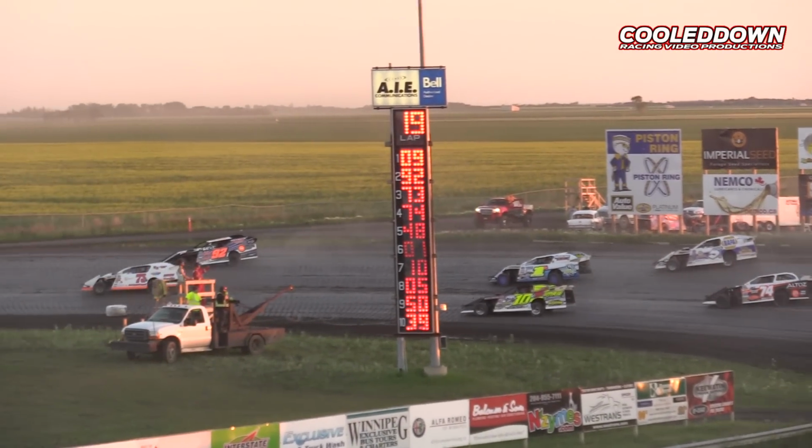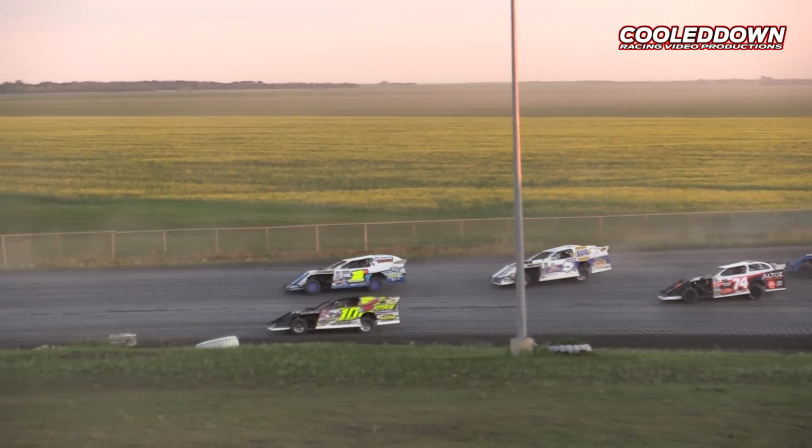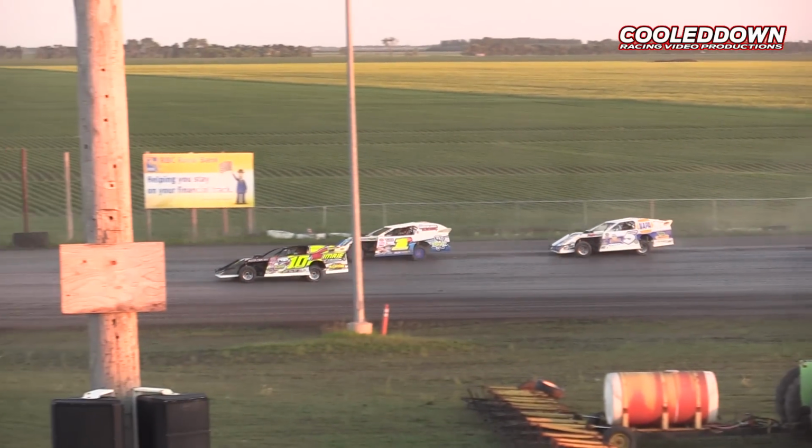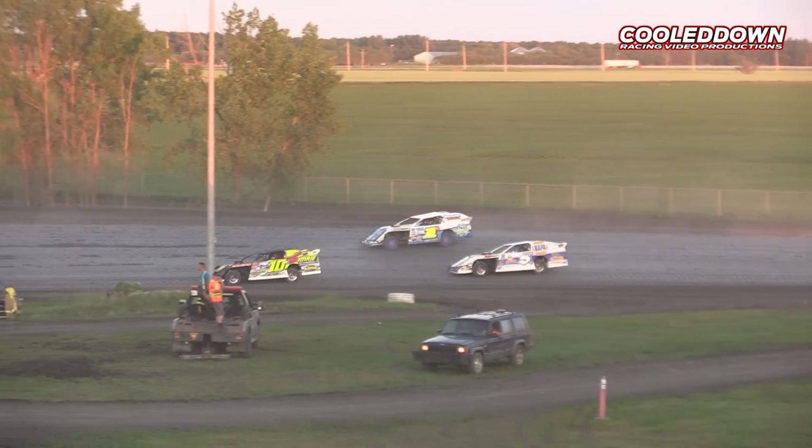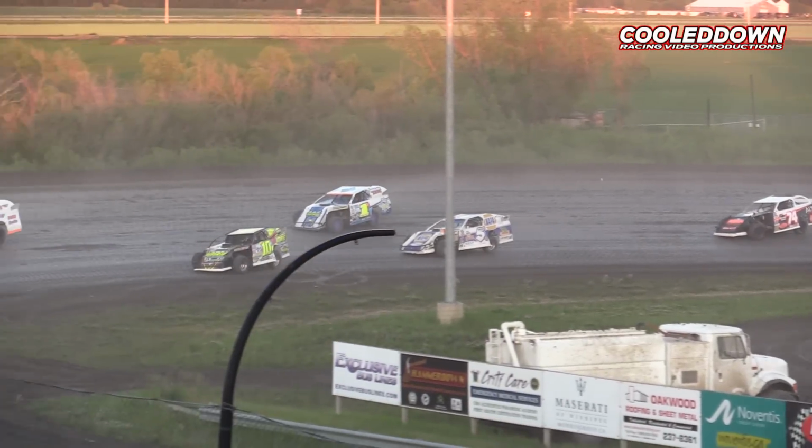Racing for second spot, it's Rennie Palaiko in the 73 and the 92 of Justin Bronk, who comes right back after him as they head into turn 3. Bronk with a slight advantage in the 92.